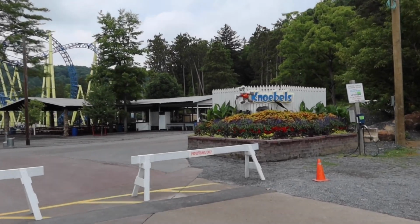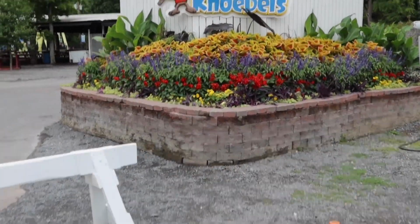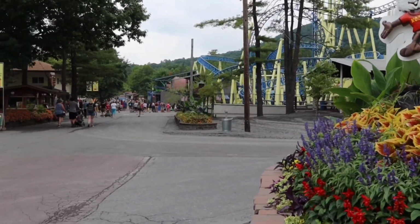This is the entrance sign. That's how you know. Right beyond this barricade and orange cone, the Knoebels sign. And then we're gonna head down that way.